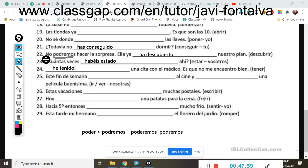Es que el coche se ha roto. Do you understand what I'm saying? El coche se ha roto. Es que el coche se ha roto. What is my excuse?